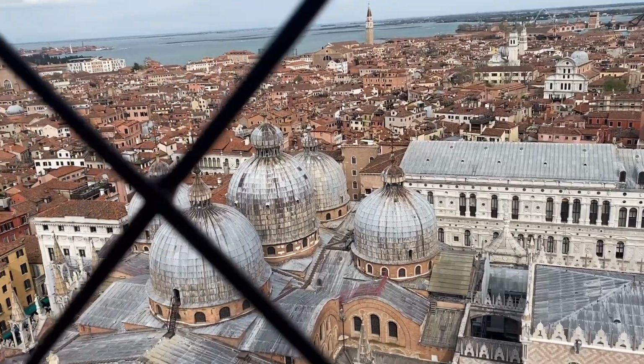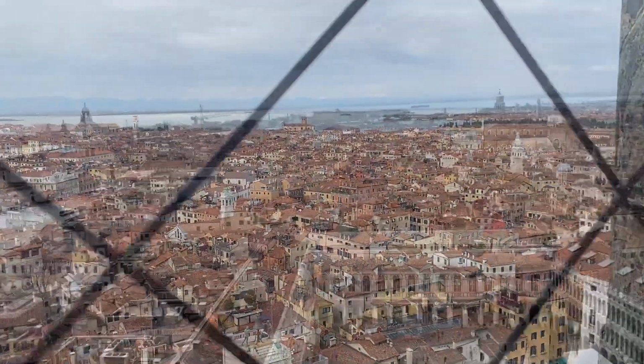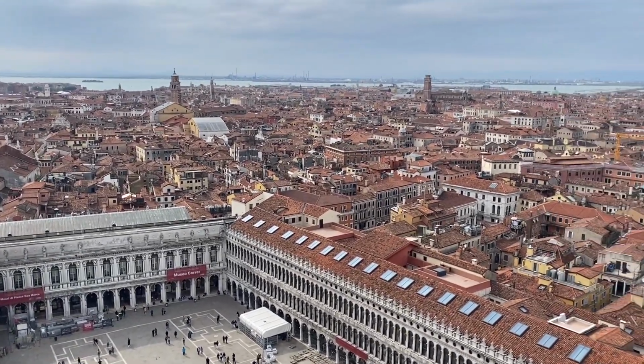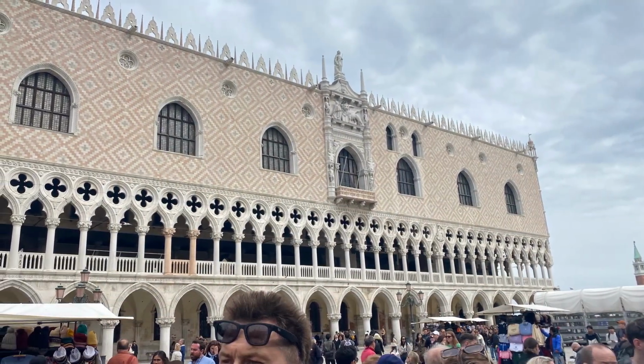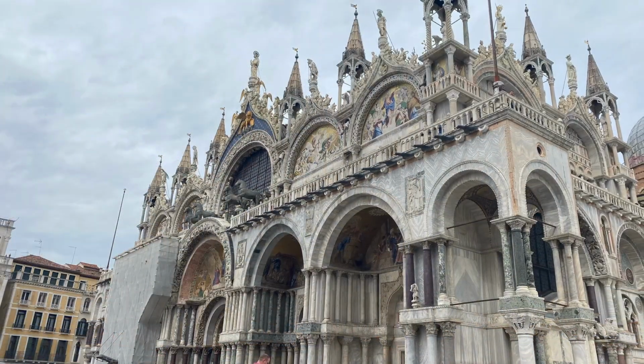That's at the top of the tower. Get absolutely beautiful views all across Venice. Yeah, we were just down there, weren't we? And it's incredible to think all of this is built on wooden piles driven into the clay. That's the outside of the Basilica.